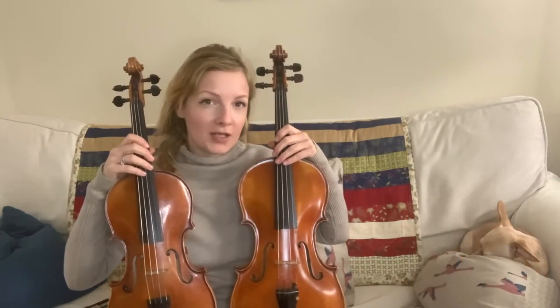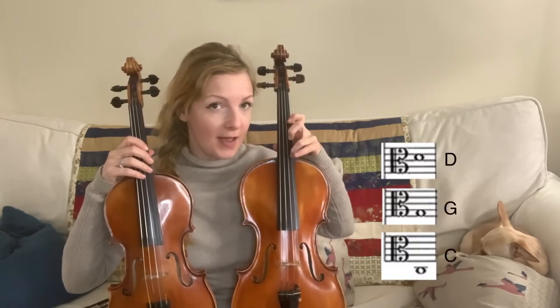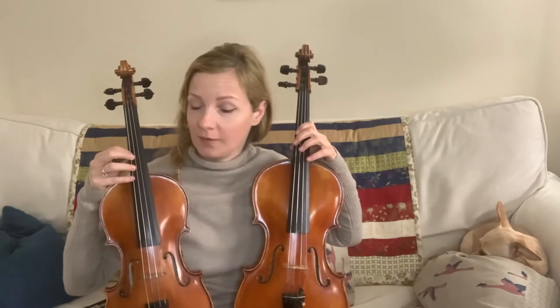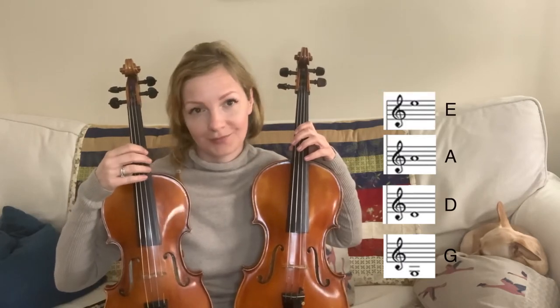The viola is strung exactly the same way as a cello. It starts with a C string, a G, D, A. But the violin starts with the G, D, A, and also has an E string.